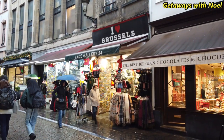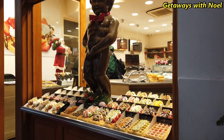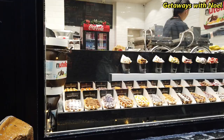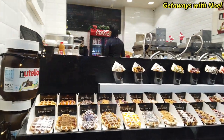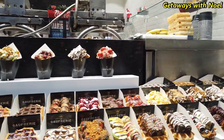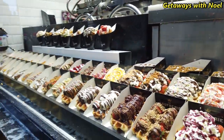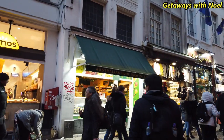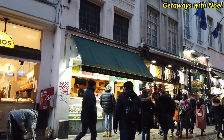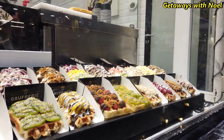As you approach the Grand Place, there are interesting streets with lots of shops, restaurants, and cafes. When in Belgium, make sure you try their waffles, whether just on its own or with some toppings. There are plenty of shops to choose from, with prices ranging from 1 euro to more expensive ones. But I would recommend choosing a shop which sells them freshly cooked, as some of the cheaper places pre-cook them, which don't taste nice.